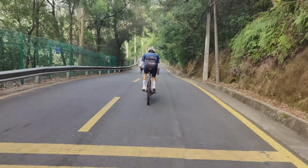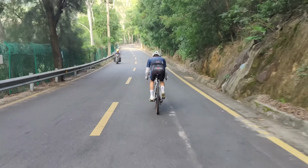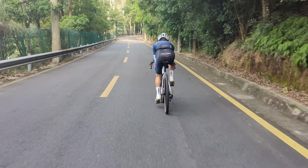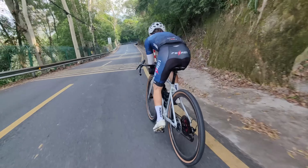I think it's two things. Number one, the steer angle, and number two, the wheelbase. The wheelbase in this frame, in this size, seems pretty long. And yeah, this thing just descends like it is on rails. You can rail any corner, no problem. Like I said, I got a PR on a descent that I must have done 50, 60 times on road bikes, and just mopped the floor with it. So yeah, the geometry on this is super impressive.